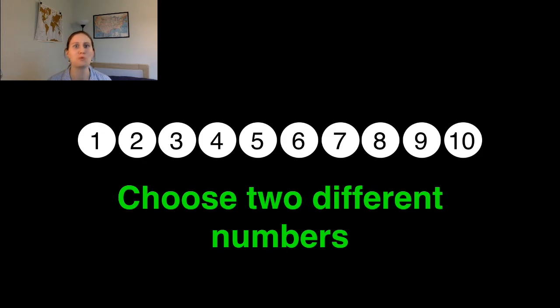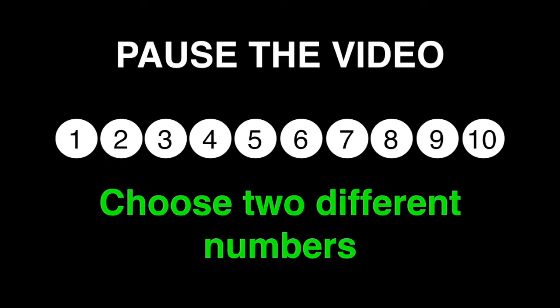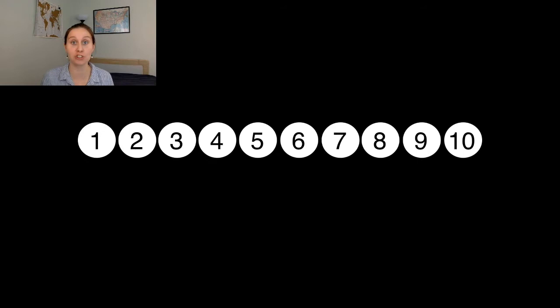But of course you could whiz forward on the video and find out the winning numbers. So there is no prize. We are just playing for fun. So if you can write down your 2 numbers, you can pause the video and do that now. Okay, so we're going to do the lottery draw at the end of the video, find out what the winning numbers are.